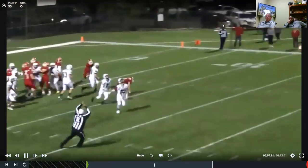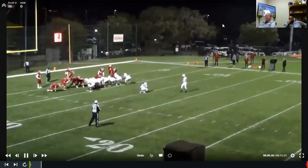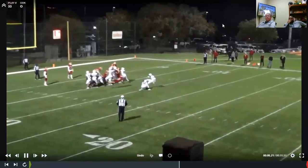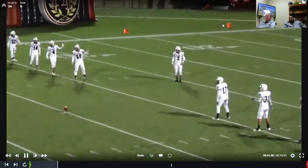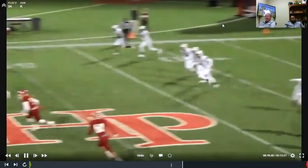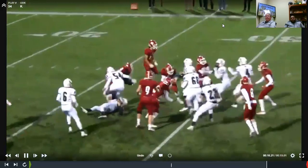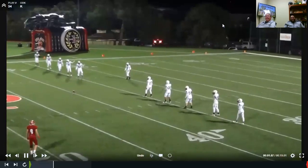Then we'll get this extra point block. Guy comes off the left edge. We'll get that figured out. So now we're not going to kick it deep. We're going to kick it to that lineman, and I know the boys, he's a load to tackle. There he is. Oh no. That's Lillian. He got the tackle though. That's all that matters. Right.